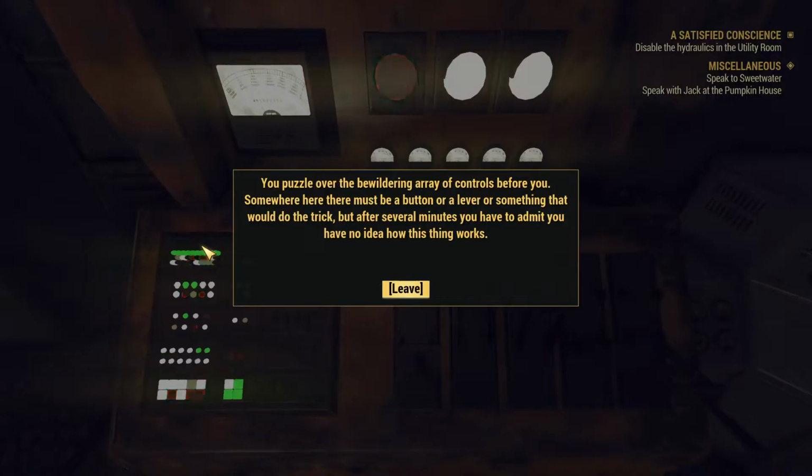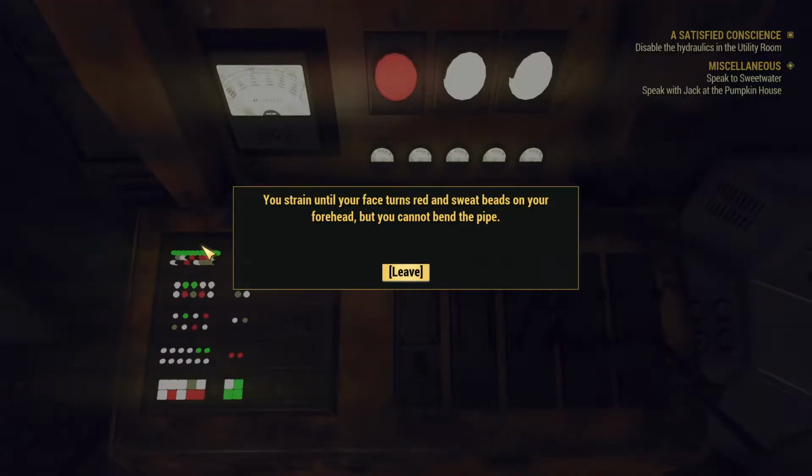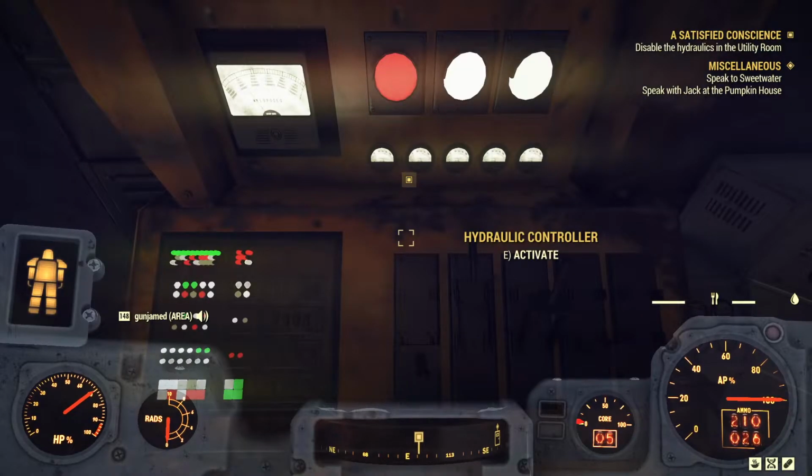Intelligence. You puzzle over the controls, but somewhere there must have been a button or a lever that would do the trick. But after several minutes, you have to admit, you have no idea. Oh, I guess we'll use strength. You strain till your face turns red and sweat beads on your forehead, but cannot bend the pipe. Oh, I'm running out of options. Blade weapon, cut the line.